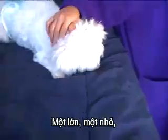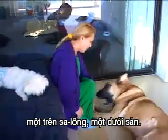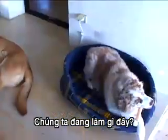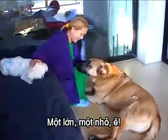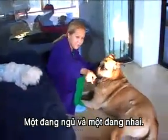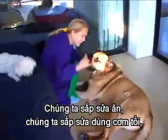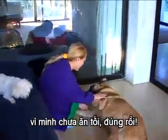One big, one small, one on the sofa, one on the floor. One is sleeping, one is chewing. What are we all doing? One big, one small, one on the sofa, one on the floor. One is sleeping, and one is chewing. What are we all doing? And we're going to be eating. We're going to be dining, because we haven't had dinner.